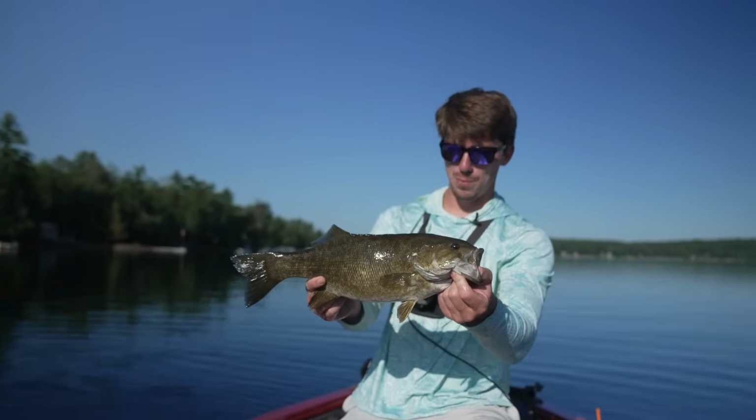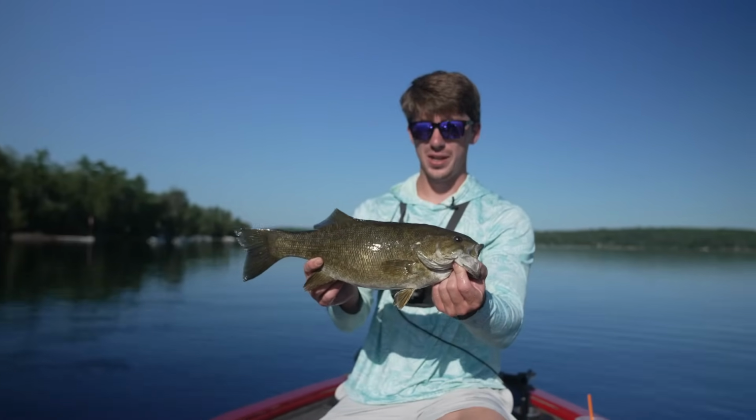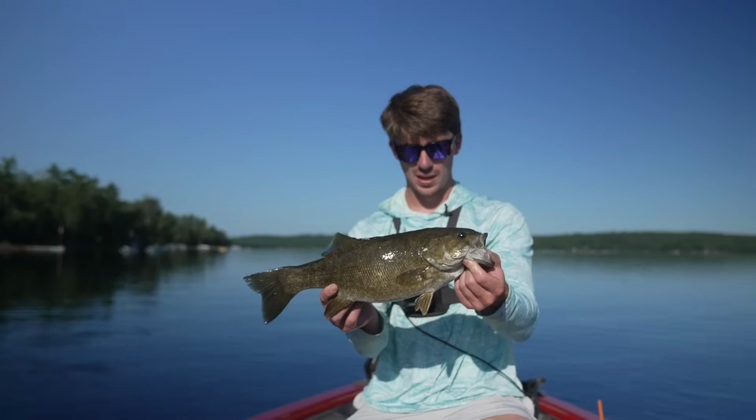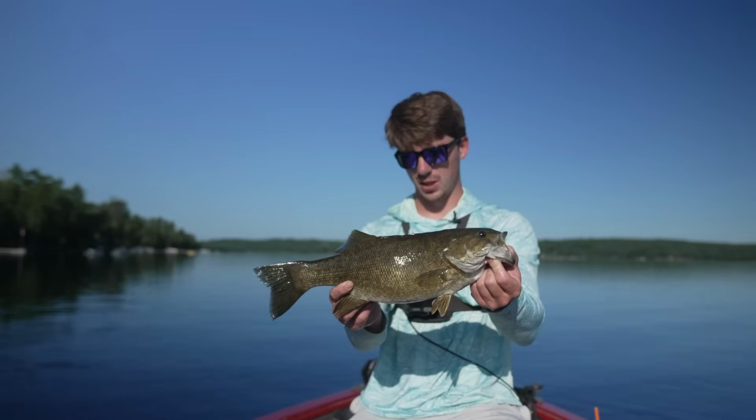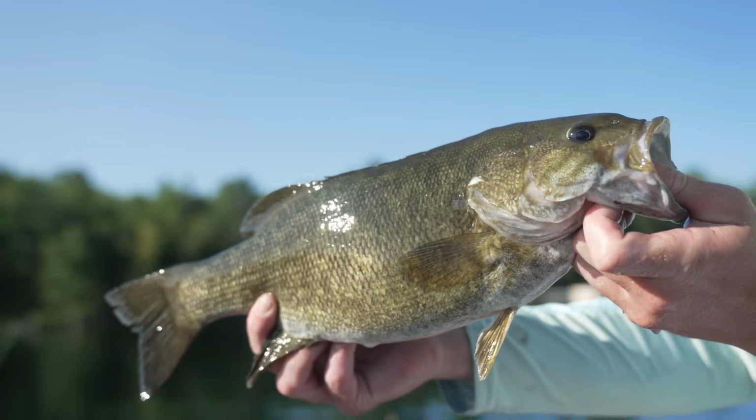More so than a multi-species catch and cook, today's gonna be all about chasing after different fish in three different locations. Like I'd mentioned prior, this is a super deep clear water smallmouth and lake trout fishery with an occasional salmon or two, but we're after the smallmouth today.